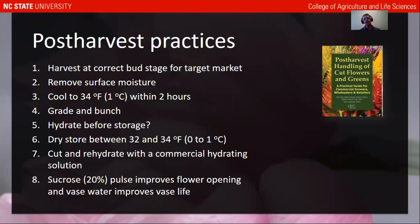There's some debate in the industry about whether you should hydrate before storage, and we actually did a project on that, so we'll be talking about that in a little bit. Step 6 is where most of the research I'll be talking about is focused, because most peonies, if you're storing for any length of time, you'll want to store them dry, generally horizontal, between 32 and 34 degrees.